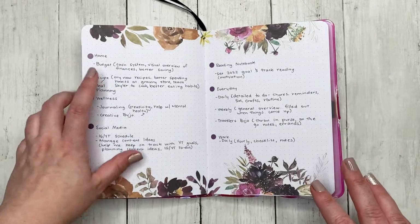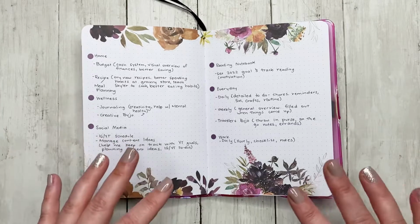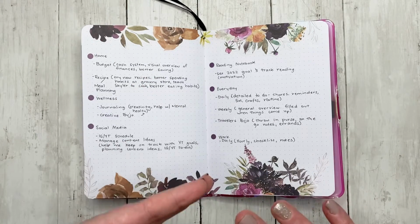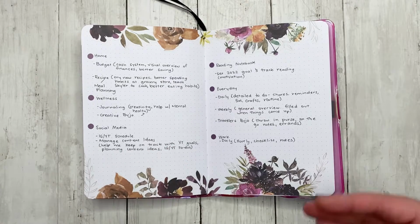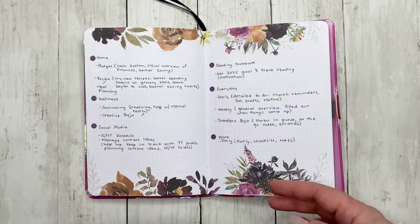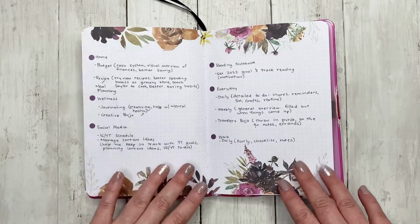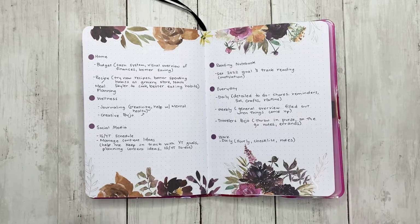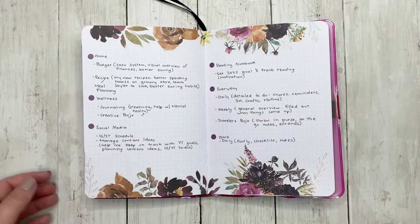So first off, we have the home. I knew that I wanted planners to help me in two main areas: budgeting and recipe meal planning. So if you've been following along, you know that I have been creating recipe pages. They don't do so well on my YouTube, so I don't know how often I'm going to be posting them on my YouTube, but you will probably see them on my Instagram. But anyways, I want to do more with budget and more with recipe meal plan. So let me go ahead and show you what I'm going to be using for budget and meal planning.